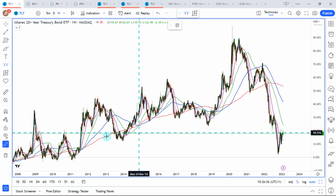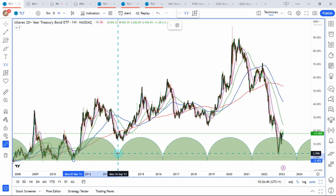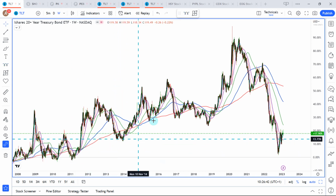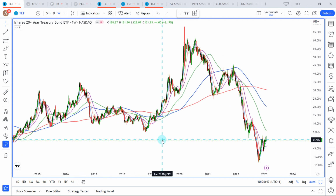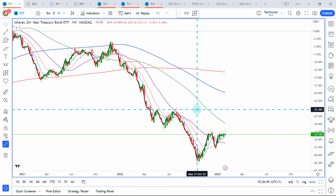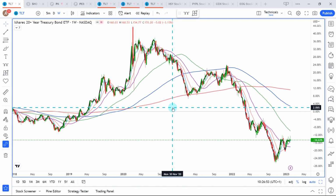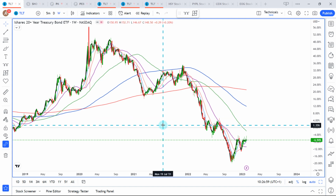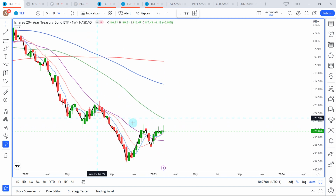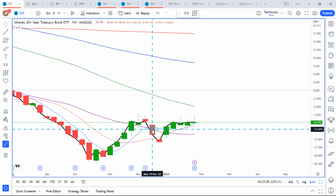You also see here that this ETF has a bit of a tendency to go into these time cycles, but there's recently been some disruption here in the time cycles, but it is a buy low, sell high kind of ETF. We have seen a very substantial pullback in the TLT due to the yield, because the yield has been going up and they move opposite each other. We do see some consolidation here.